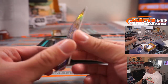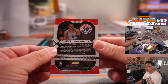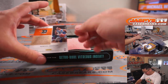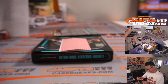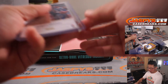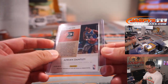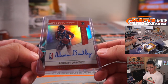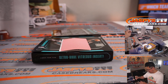And we've got Caris LeVert for the Pacers, Indiana, Patrick Davis, and for the Wizards, Westbrook, part of the Golden State group. And we've got an Adrian Dantley award-winning autograph. Your 1976-77 Rookie of the Year, Buffalo! Now, you know what? The Buffalo Braves turned into the San Diego Clippers, who turned into the Los Angeles Clippers. So this will go to Patrick Davis and the Clippers. Little history there. Yeah, Ben knows.